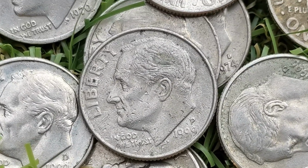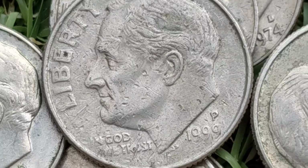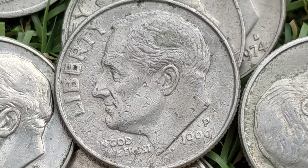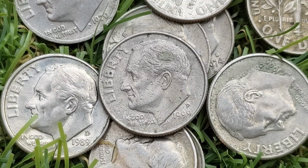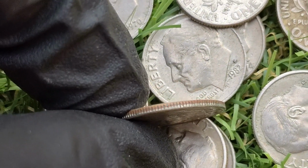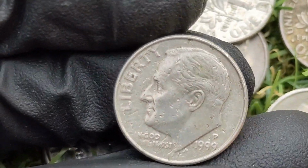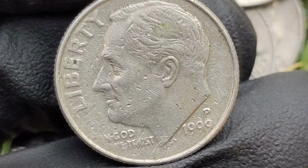The 1999 D Roosevelt dime, minted at the Denver Mint, is part of the long-running Roosevelt dime series, which has been produced since 1946. While the 1999 D dime is not considered rare, it is a common coin from the late 20th century. Below is a detailed look at the history, design, value, and potential varieties or errors for the 1999 D Roosevelt dime. Composition, metal content. The 1999 D dime is made of a copper-nickel-clad composition, with a core of pure copper and an outer layer consisting of 75% copper, and the Denver Mint produced approximately 1.3 billion dimes in 1999, making it a highly common coin in circulation.